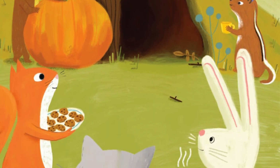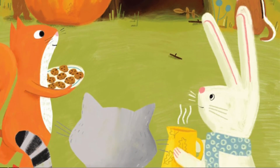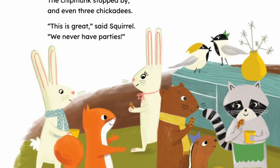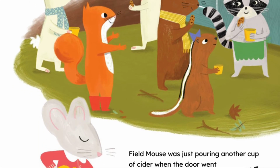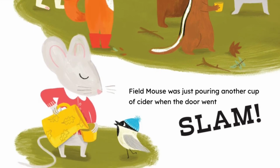They carried the cookies and the cider through the open door, and the party went on. The chipmunks stopped by, and even three chickadees, three birdies. "This is great," said Squirrel. "We never have parties." Field Mouse was just pouring another cup of cider when the door went slam.